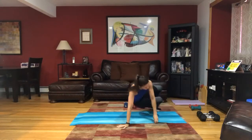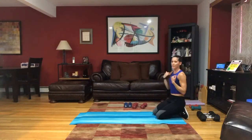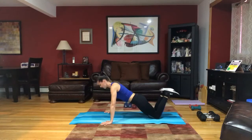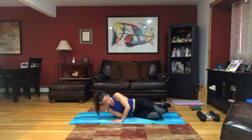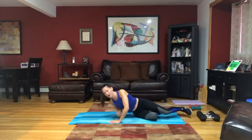And the next two exercises, we're rotating over. Yes, we did push-ups for back, but we are also doing them for chest right here. So on your knees or on your toes, you're gonna go for a push-up, however you feel comfortable, and then a side tricep push-up. So right here, you're gonna hug your back with the arm underneath, place the other hand right next to the elbow, and push yourself up.